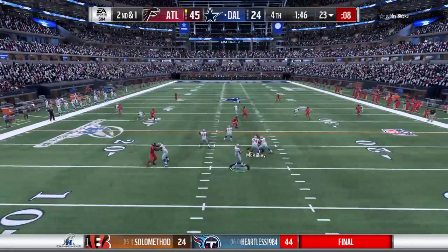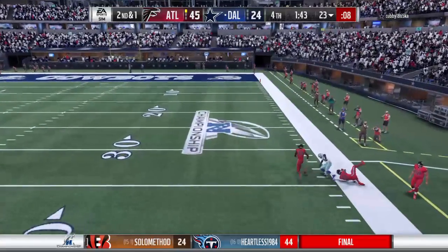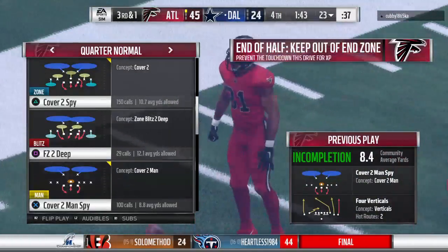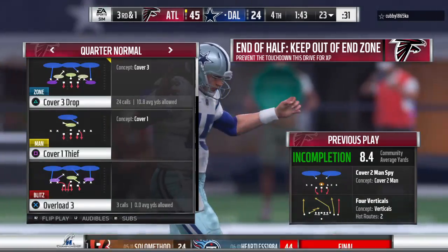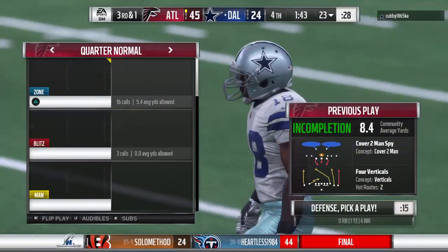Now they'll throw here out of the gun. He's going to let it fly. And the hit jarred it loose. It's incomplete. This defense was definitely alert to the possibility of the deep ball, and they were more than ready for it. They've got the lead, fourth quarter. Maybe can expect more passes like that downfield.